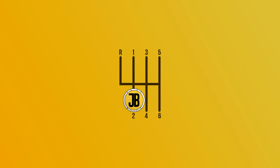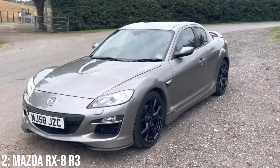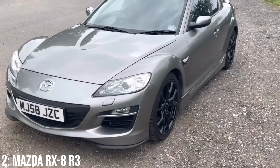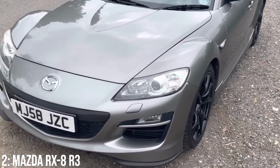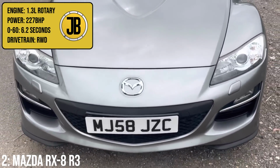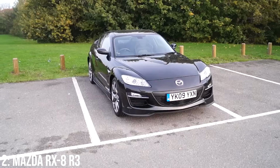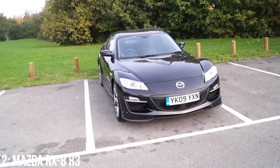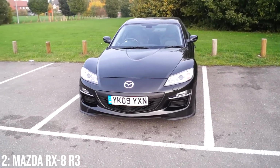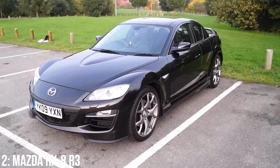Most car people I know love the Mazda RX-7, and it's considered among the most beautiful JDM cars available. The RX-8 R3, which followed it, however, gets heavily overlooked in comparison, despite hosting a 1.3 litre rotary engine which makes 227 brake horsepower and will get to 60 in 6.2 seconds. What makes it overlooked is the loss of the twin turbochargers and commitment to natural aspiration, so it's not quite the same savage beast as the RX-7 with way less torque and ultimately less performance.